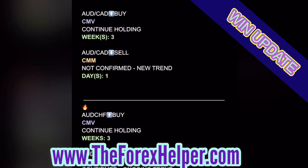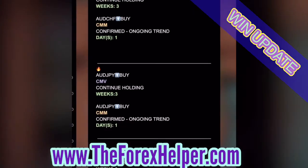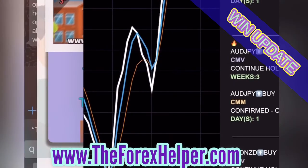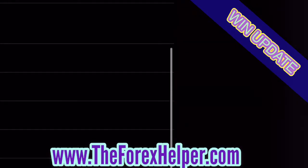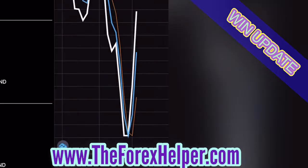All right, so let's get right to the next one here. We have Australian, Swiss, and we have both buys. So this here is on fire. Whenever you have both buys, it's beyond confirmation everywhere. So we have a buy here that's on fire. And if we go to the current market value, we also have another buy. Absolutely amazing, guys. It's on fire.